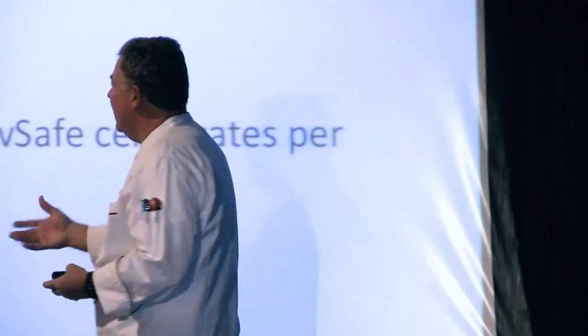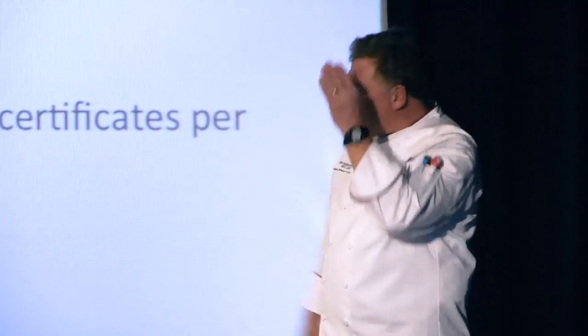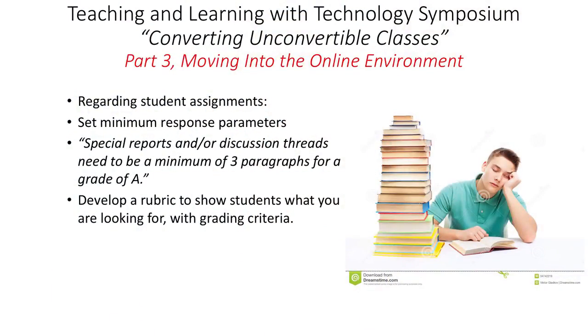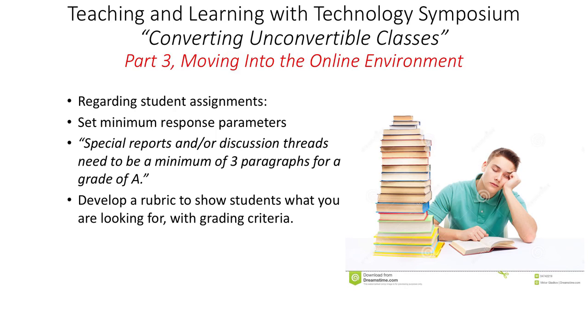Even if you're in a face-to-face environment and you're doing something with some sort of certificate, figure out a way where they can scan, send, and you have an assignment tab, and you'll never handle another piece of paper again. It's a great technique. When we have student assignments, a discussion thread, or a movie review, set specific parameters of what you want that student to do, okay? So specifically, set minimum response parameters. I put in there, movie reviews or discussion threads need to be a minimum of 3 paragraphs for a grade of A. That's a general statement, but I have a specific assignment for each report that the students have to do. Develop a rubric to show students what you are looking for with grading criteria.